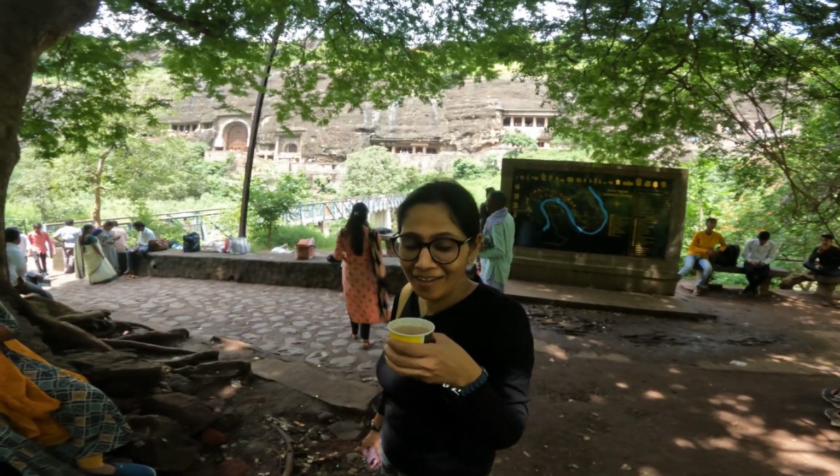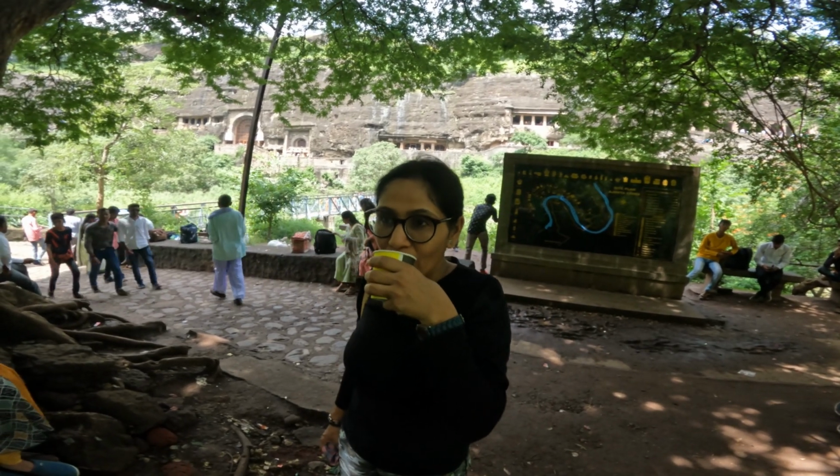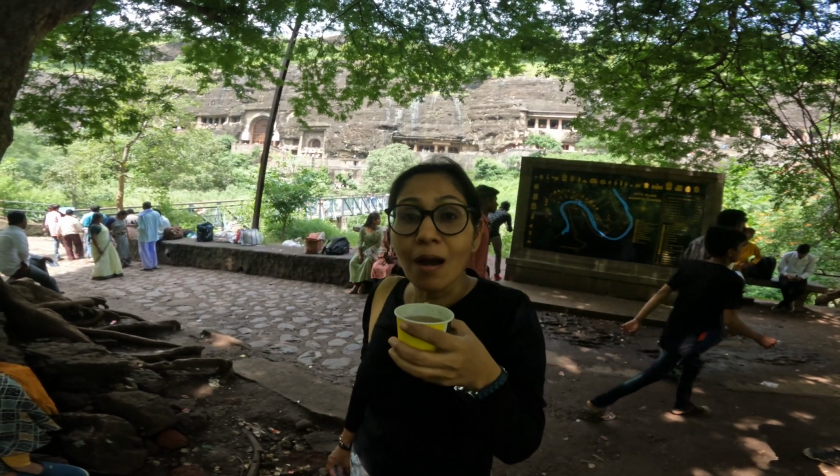Damn thirsty, man. The weather has changed since the time we came. Yes. Scorching hot now, and we are out of water. So this nimbu sharbat is like, amazing, refreshing, like life.